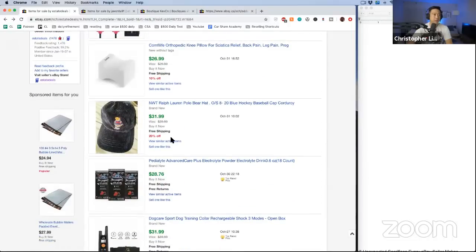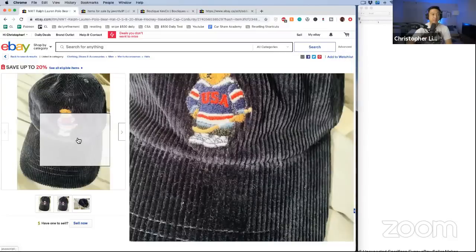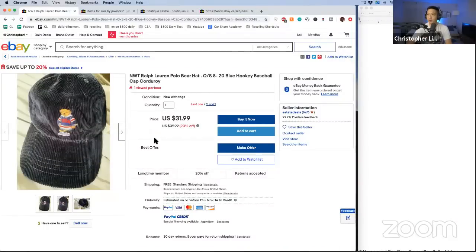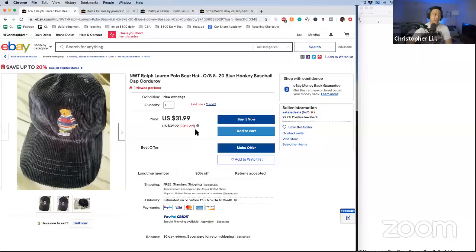Great pictures, great titles. Here, this Polo bear hat, I wonder if this is a bolo. They found 3 of these hats. I find these at Marshalls once in a while. Marshalls, TJ Maxx, Burlington. They'll have Polo bear items, sweaters, hats, belts, cufflinks. You want to look for these accessories. This bear, worth a lot of money. You could probably wait and sell this for a little bit more, but it is on sale. Let me see what the other one sold at.